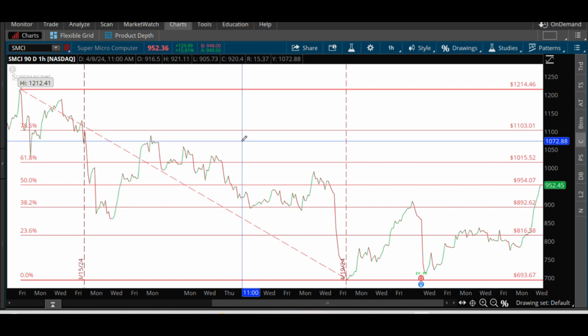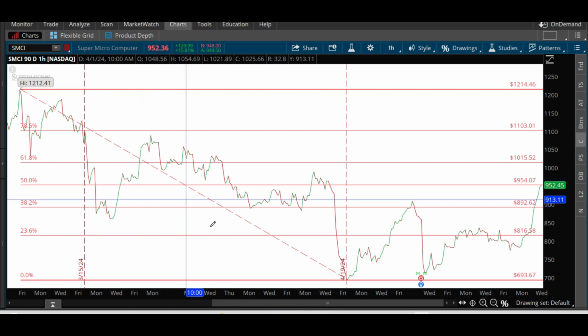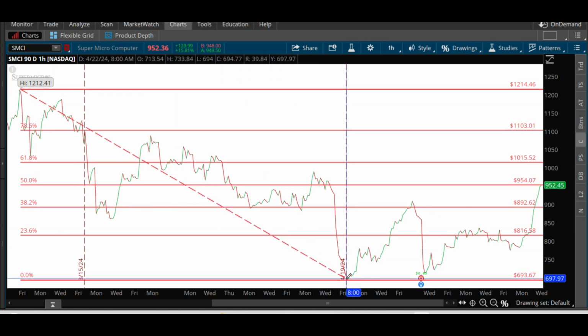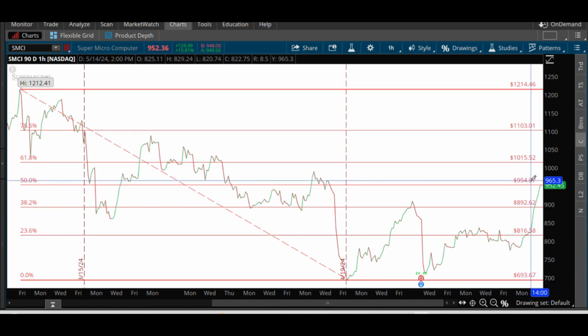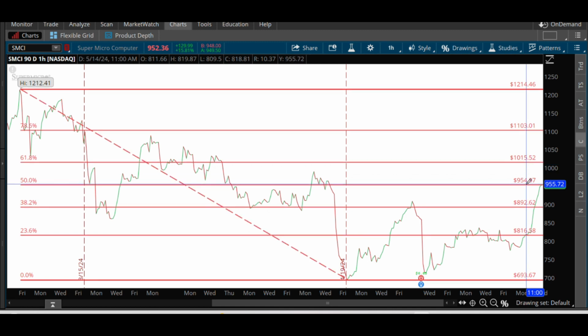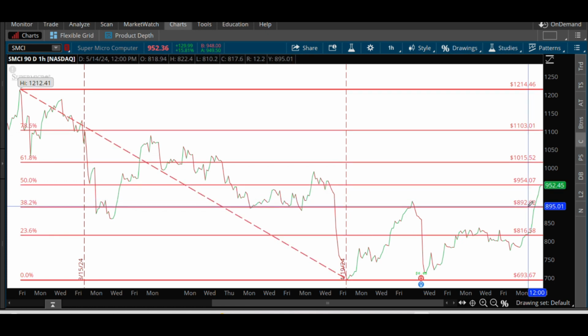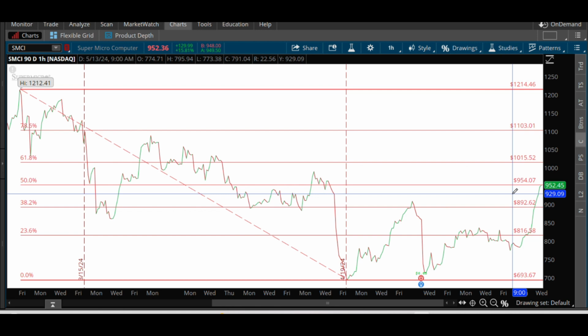Now let's take a look at the technical chart. I'm showing you the 90-day hourly interval chart for SMCI, and I have also drawn Fibonacci levels starting from the all-time high, that is 1212, and the lowest point I selected was 693. The reason is, in the near future, this is the lowest bottom I see for SMCI. So at this point, SMCI is 952. The next level of resistance is 954. So I guess it will take a little dip before it breaks 954. And after that, the next resistance level is 1015, and after that is 1103. And the downside after 954 is 892. So all-time high is 1212. So still SMCI has more room to go further up. But I'm guessing it should make some correction before it goes further up.